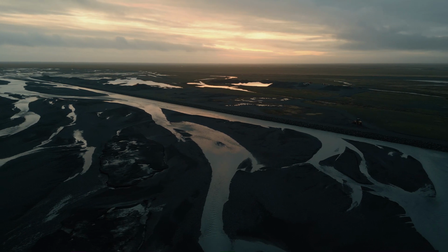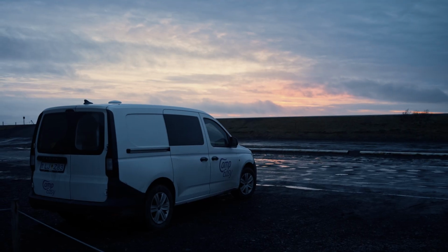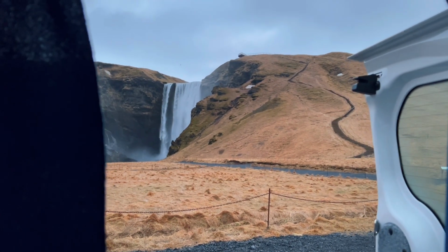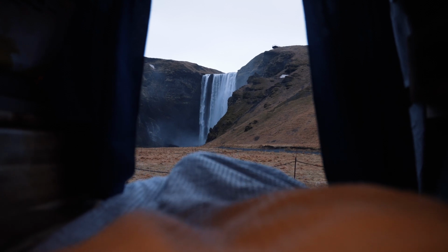For the night, I decided to stay directly at Skógafoss. The parking lot also can be used as a campground, and for $10 you can stay the night. If you park your camper right, you can even get waterfall views from your bed. Also, this gives you the opportunity to explore the waterfalls early in the morning before the crowds arrive.